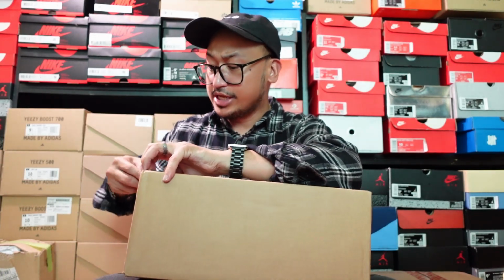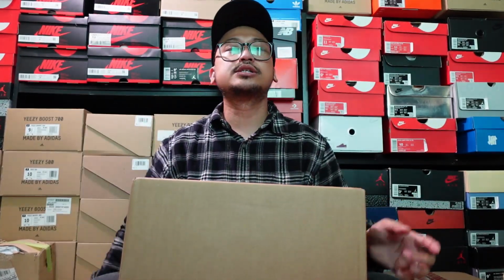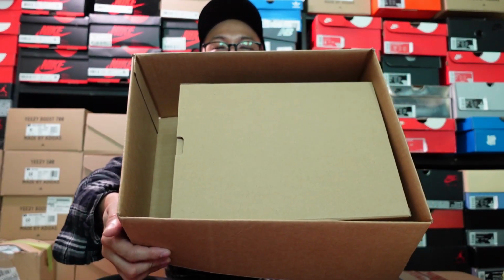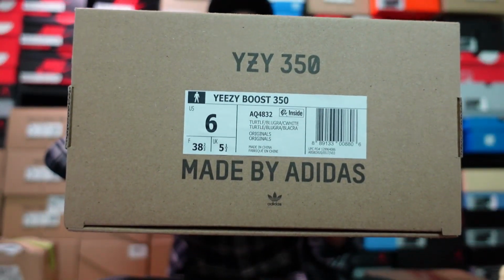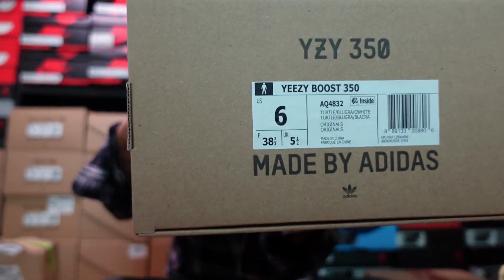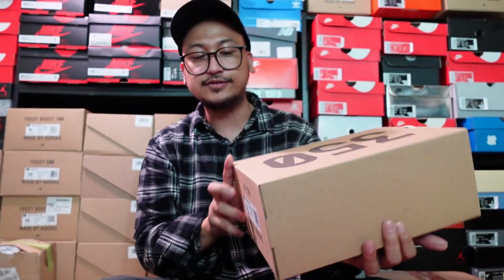This, I actually cop on the Yeezy day. Let's take a look which sneakers did I cop. Alright. Okay. So, to add thrills in that, we do have a brown box. So, I'm showing you the bottom. Okay, so it is a Yeezy 350. No version 2 in here. Size 6. This is for my wife. This is my wife's size.